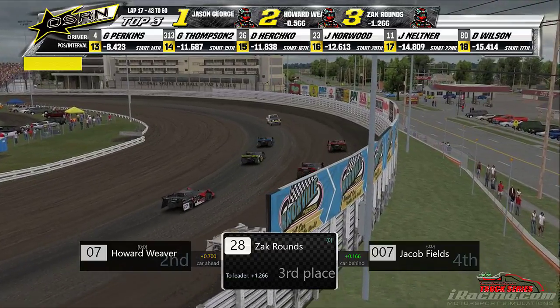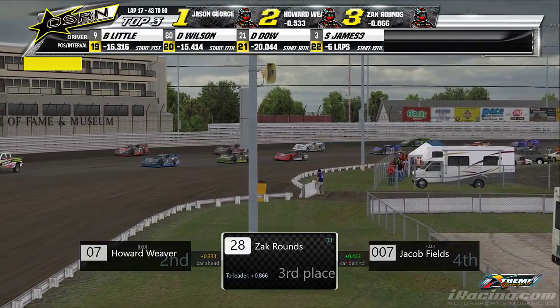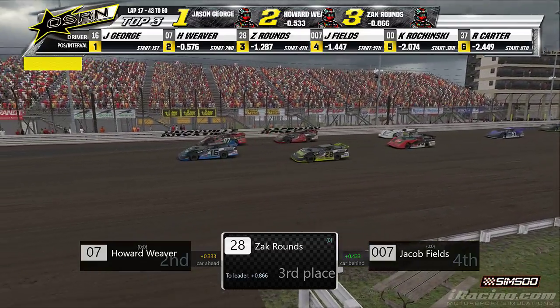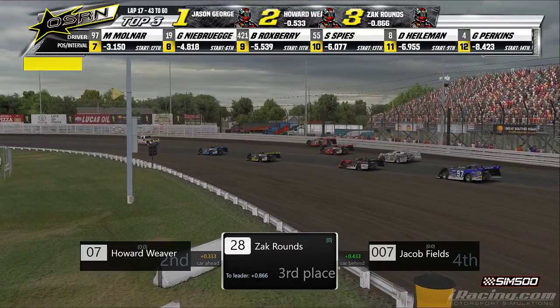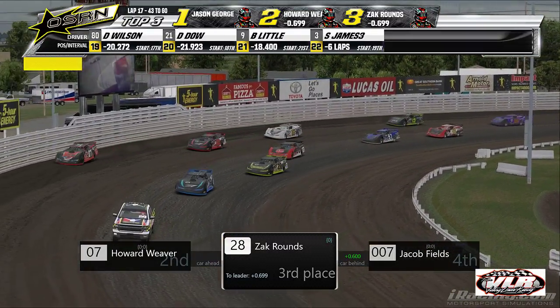And we're sitting on 2 to green for the moment as we're on lap 18, so it's complete. So we're almost going to be about 1/3 of the race distance complete by the time we go back to green flag racing. I think it'll be 41 laps to go. And I tell you what, the battle for not only the top spot, but also the minor placings as well. That 3rd spot between Zach Rounds and also Jacob Fields.